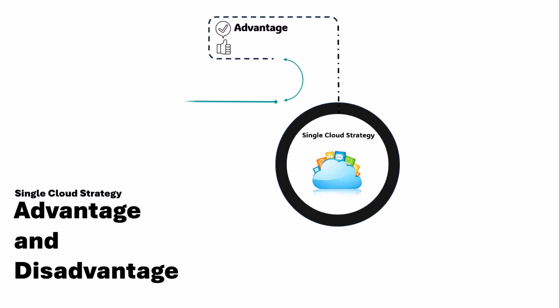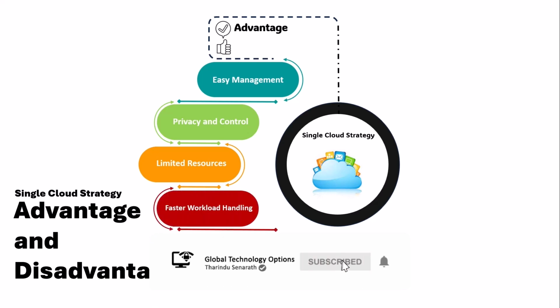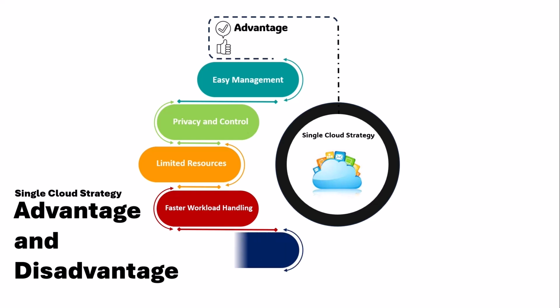First, it's easier to manage. Since there's no need for workload migration between multiple cloud providers, it simplifies overall management. Privacy and control are maintained, providing a sense of security and compliance with regulations. The strategy requires limited resources in terms of cloud engineering staffing and managing vendor relationships. Workload handling is faster with a single provider, reducing complexities in the process. There's a reduced risk of data inconsistencies, and accountability is straightforward with a single vendor.